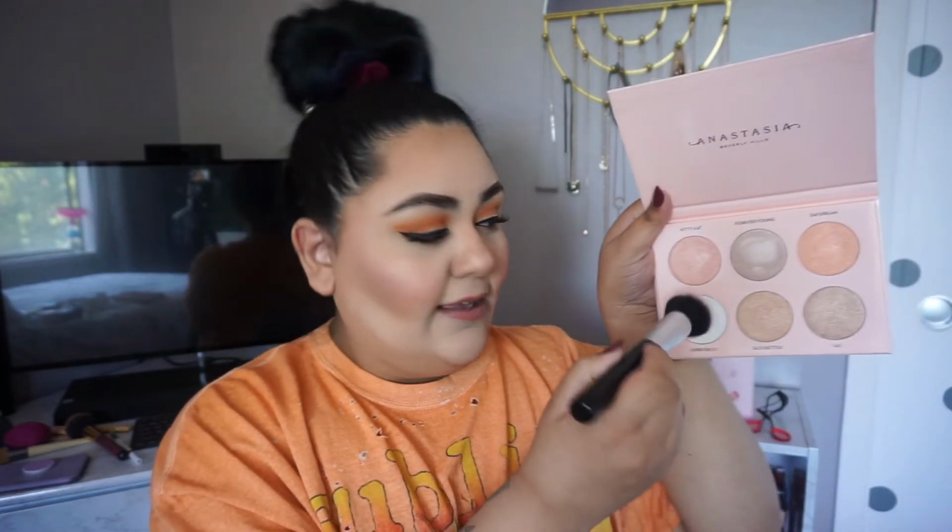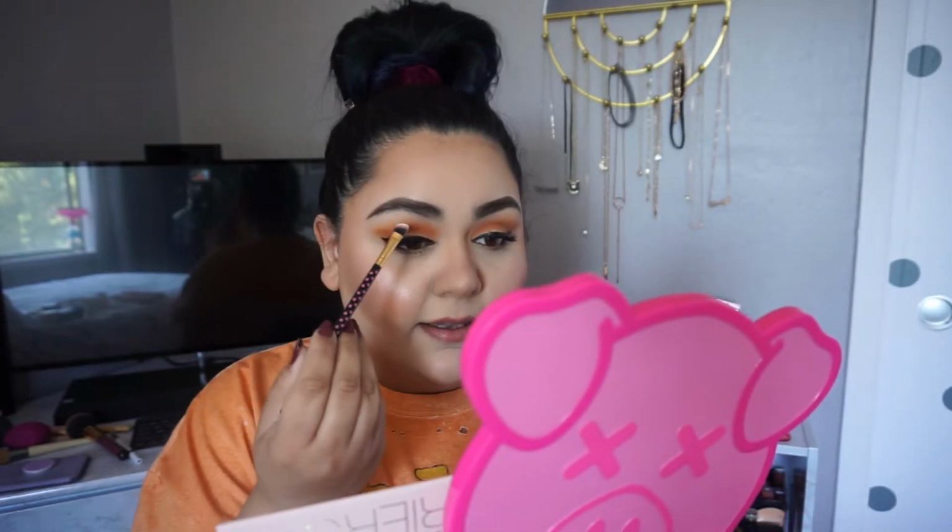Probably not the best idea for today, but it is a really nice highlight. You can't go wrong with Forever Lit. That's the white one right down here. This just, oof. You can add that right up here on the brow bone. Whoa. You see that? That is blinding.